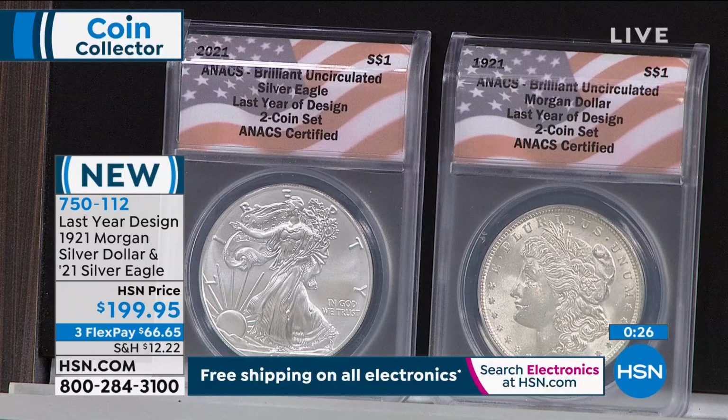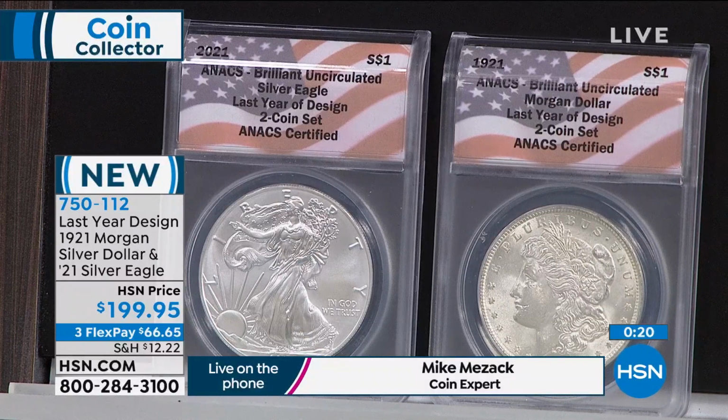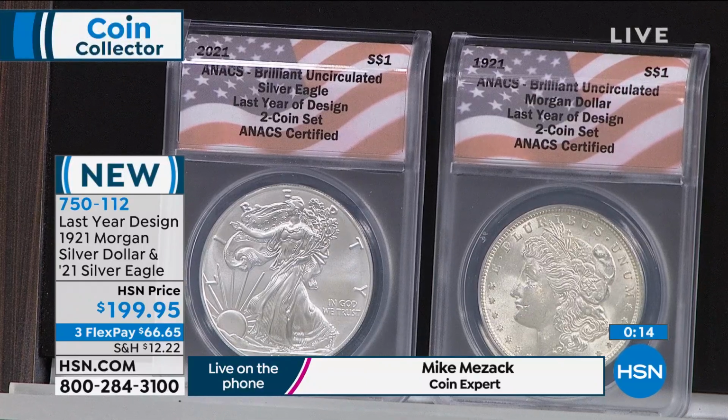Really what you have here is the very last Silver Eagle of this design and the very last Morgan silver dollar. It's telling the story, to be 100 years apart. Telling the story, you need the beginning and the end of the story, and that's what you're doing here. So 3 Flex Pays of $66.65 for you to get home both of these. This is brand new. This is safe for the show. No one else has seen it.